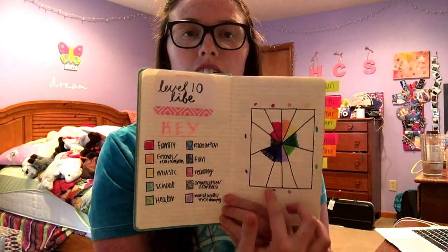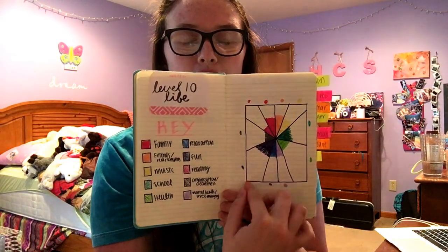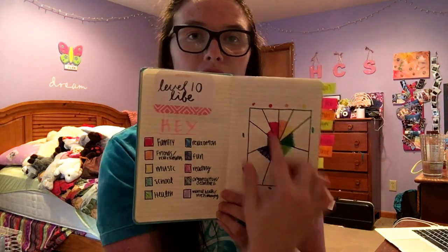And then you color code them, you draw this box, and then you just try to fill up every single little triangle or every single little piece of your box. And then once it's all full, you can start a new one. But it's just a really great way to show self-improvement. And you don't even have to pick 10.